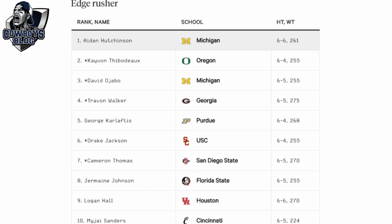Dane Brugler has him ranked here as the number 7 edge rusher on his list of prospects coming out in this year's draft. A couple of notable names. I think there's a couple of bust names here in this draft. The top of this draft is not going to be star-studded. Luckily, the Cowboys are not drafting in the top 15, because the top 10 of this draft is not very star-studded with supreme athletes. There's a lot of names that have high bust potential. So I'm glad we're not going to be drafting that high. But for us, I think we're going to be in a sweet spot for this draft class. And I think that's a good name to keep an eye on, Cam Thomas.